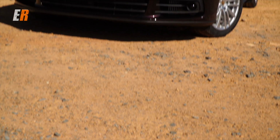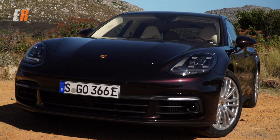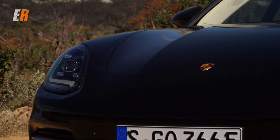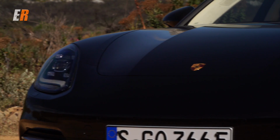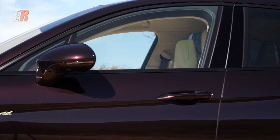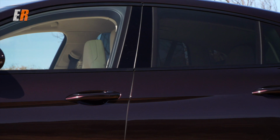I think we're going to go to the right here. Yeah, we're staying on this highway. Anyways, so we're driving the Panamera, but not just any new Panamera. This is the new E-Hybrid. So you look at the car and you think, well, it looks like a modified version of the old one, but it's not. It's all new. Wheels up, brand new platform, brand new drivetrains, brand new everything.